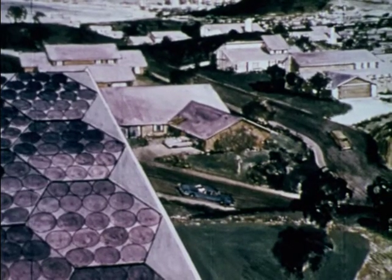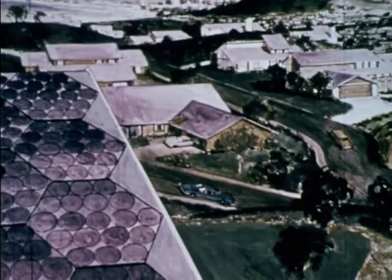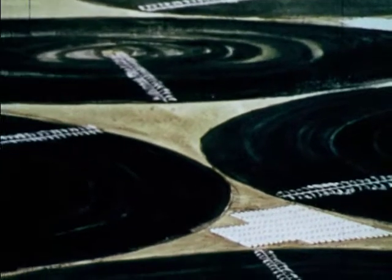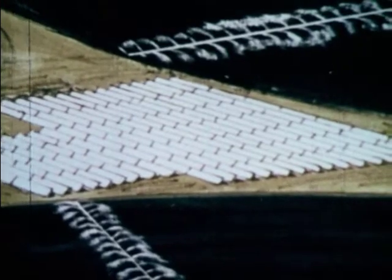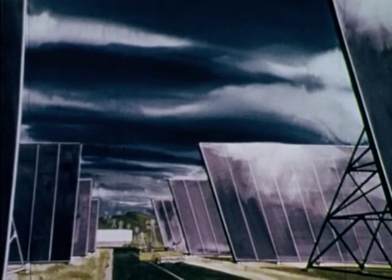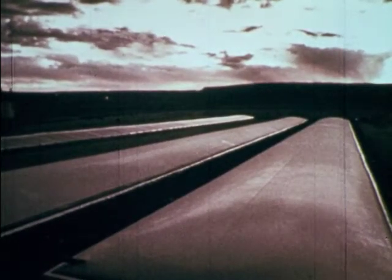Roof-mounted cell arrays on future homes could provide cooling, heating, and electricity. Agricultural complexes might also be designed to be irrigated by solar photovoltaic cells. While very large amounts of electrical power could be produced using huge banks of solar cells. Together, these and other solar energy research projects are finding new ways to use the power of the sun to help solve problems on Earth.